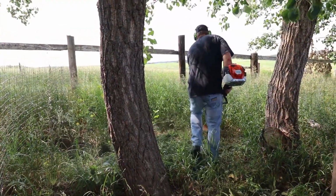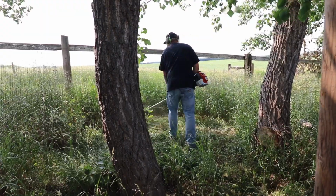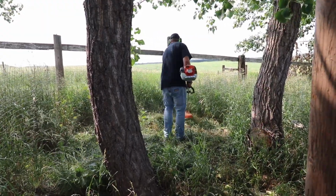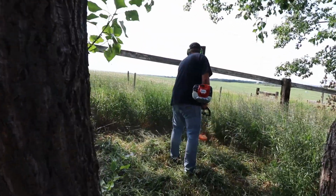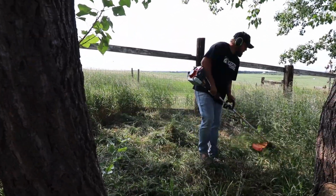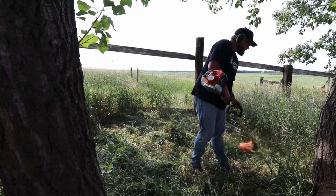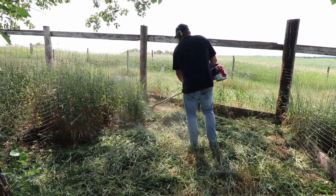Just trying to create a space for the cats that the dogs can't get to. The cats are welcome to go wherever they want. If anything, we encourage them to be all over the place to keep the mice population down, keep the critters out of the house and out of the buildings and the garage. But seeing as our dogs are not overly friendly towards them, at least so far, we want to give the cats a spot that they can go that our dogs aren't going to bother them.